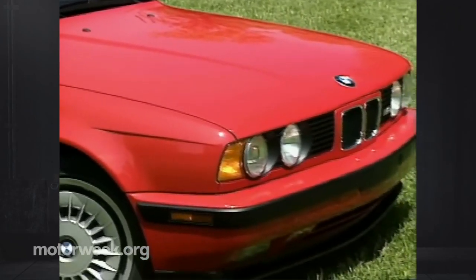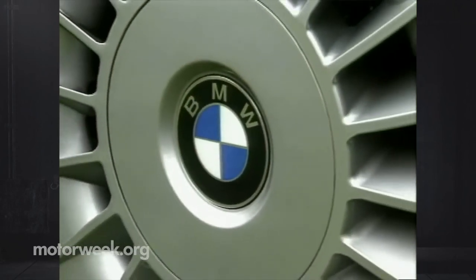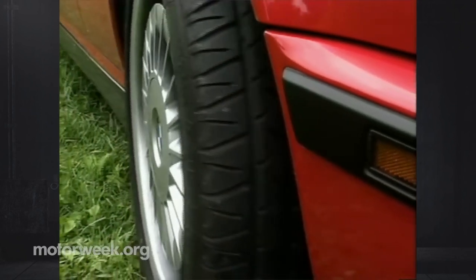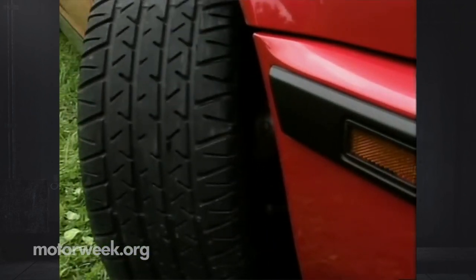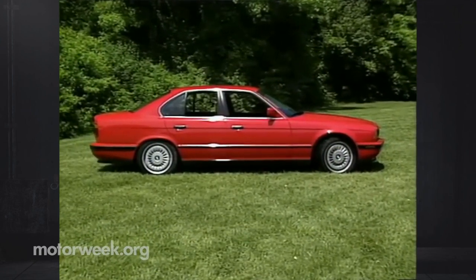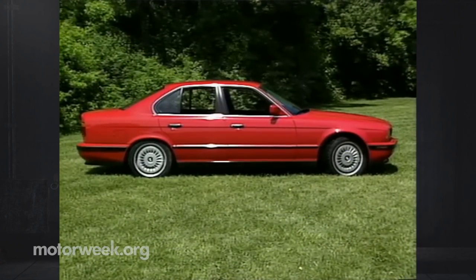There are hints of these differences in the M5's exterior design, like deeper front and rear spoilers, and unique alloy wheels. These two-piece 17-inch units are designed for maximum brake cooling and wear low-profile ZR-rated Michelin tires. The car has also been heavily reworked under the skin by the staff of BMW Motorsports. Changes include a lower ride height, thicker anti-roll bars, firmer shocks, and a self-leveling rear suspension. But the biggest change is in the engine bay.